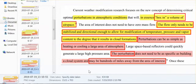So the flow only needs to be stabilized and directional enough to allow for modification of temperature, pressure, and vapor content to the degree it results in cloud formations. Perturbations can be as simple as heating or cooling a large area of the atmosphere. It's as simple as that. To change, to alter, to modify the weather, all you have to do is create a perturbation by heating or cooling our atmosphere.